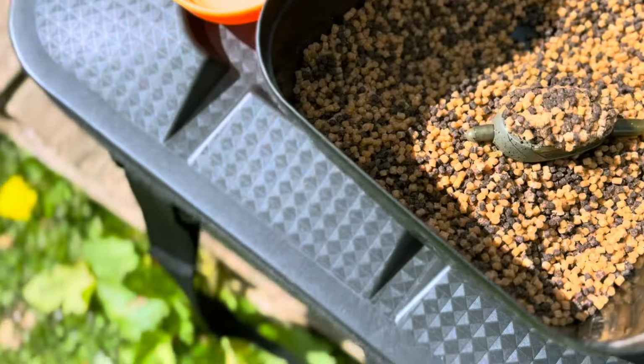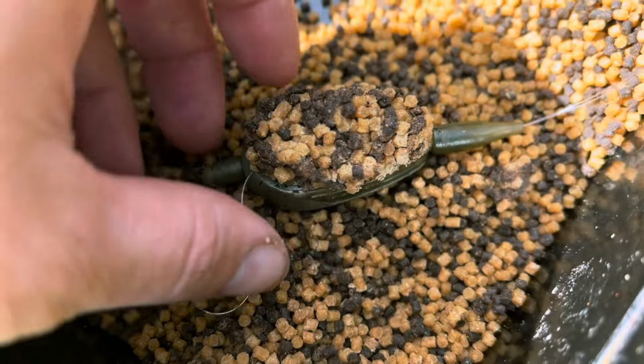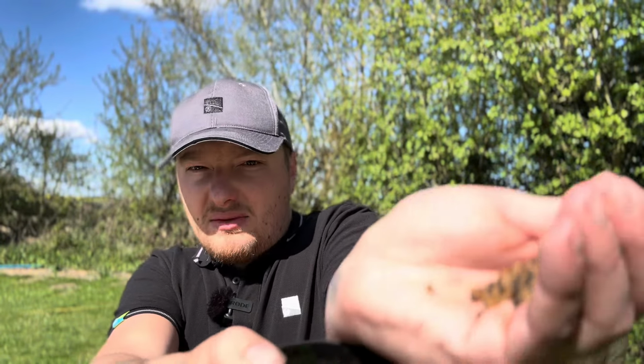It just makes everything easy. All you're doing is essentially putting the pellets in, pressing them down, then put your bait in, cover the hook up with some pellets, push them down, and then you just get a few micros like this in your hand, it's kind of difficult on camera, and then you just squeeze the hybrid feeder and make a nice little ball in there and then you can cast it out.